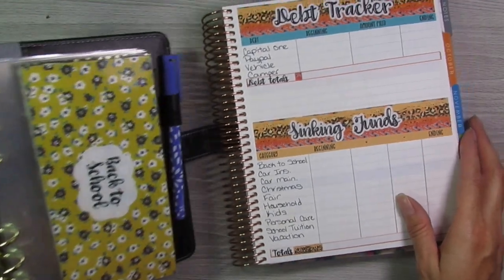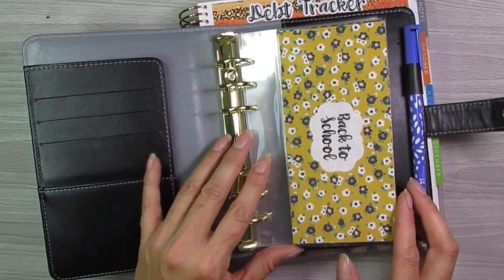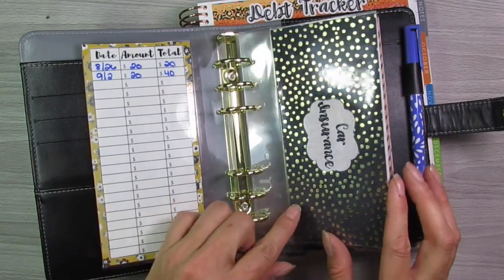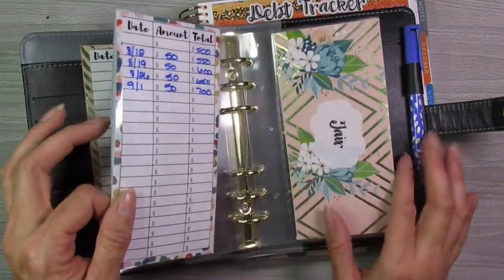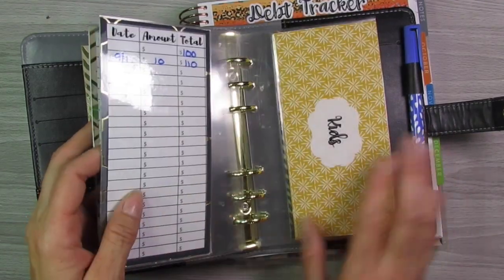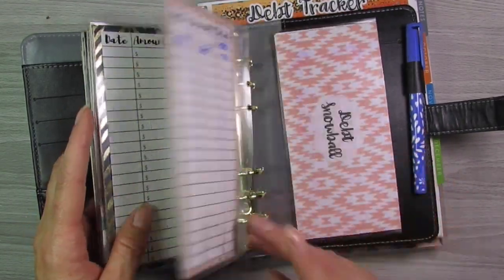So this is my sinking fund binder. It has all of my sinking funds in it. So we have back to school, car insurance, car maintenance, Christmas, fair, household, kids, personal care, school tuition, and vacation.